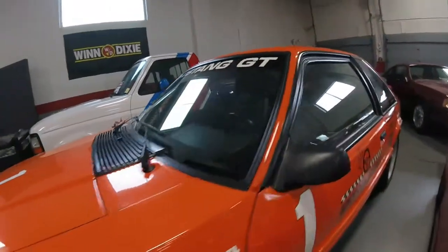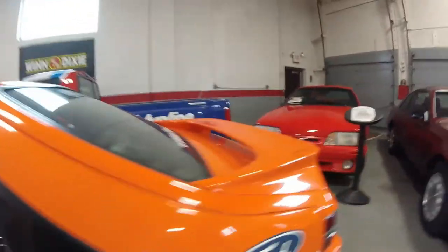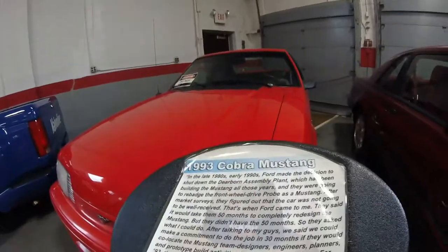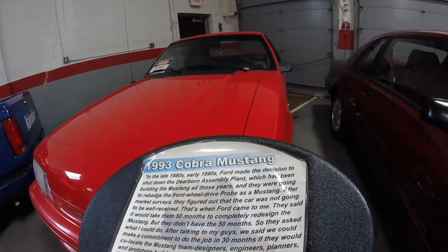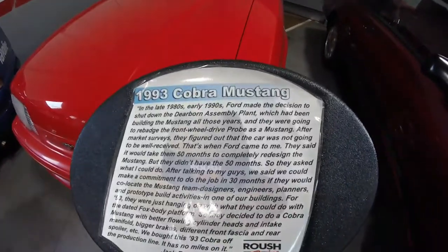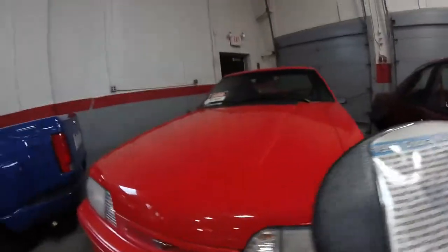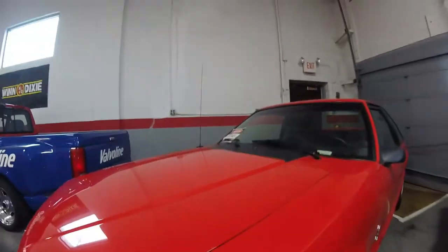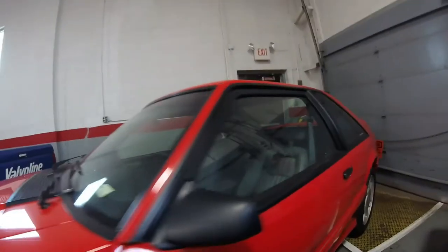Got my, there's the box body. My dang GoPro finally worked. There's a 1993, we got it there. This thing I think only has like 5 miles on it. 1993 Cobra Mustang. Yeah, brand new. He's got another Cobra Mustang in the other room. It has 17 miles on it. I think it's a 93. Brand new.